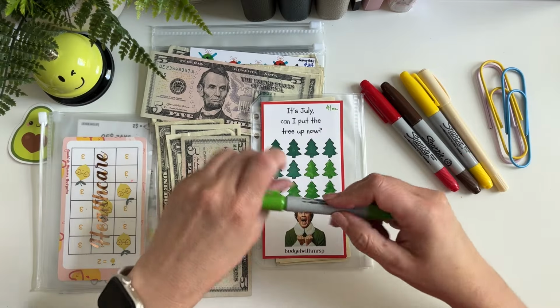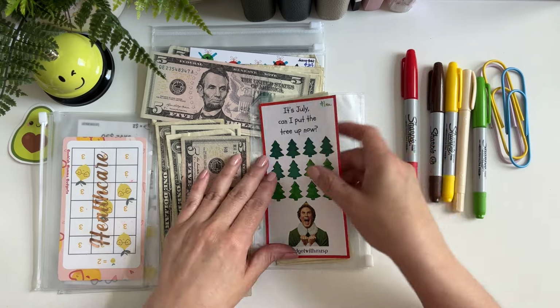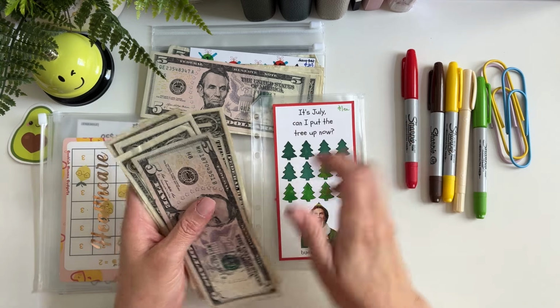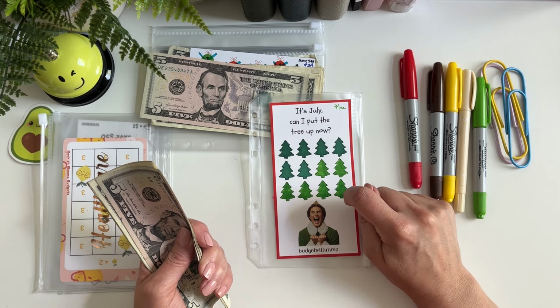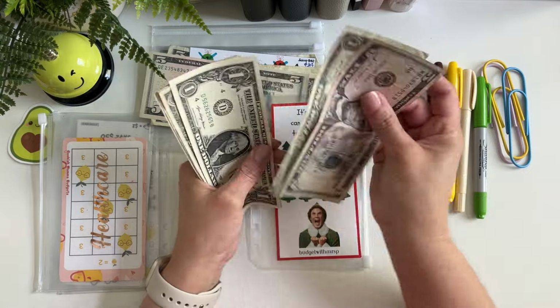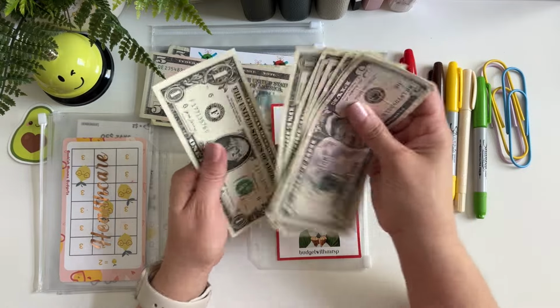Oh my gosh, so cute. Thank you, Mrs. P, for such a cute, tiny, mini savings challenge. This was so much fun. Buddy the Elf is so much fun to save with. So we should have 4, 8, 10, 11, 12, right? 11, 12, $12. So 5, 6, 7, 8, 9, 10, 11, 12, 13, 14.